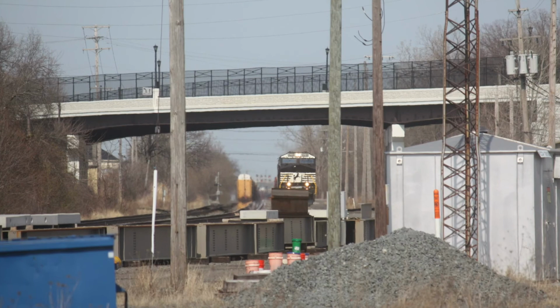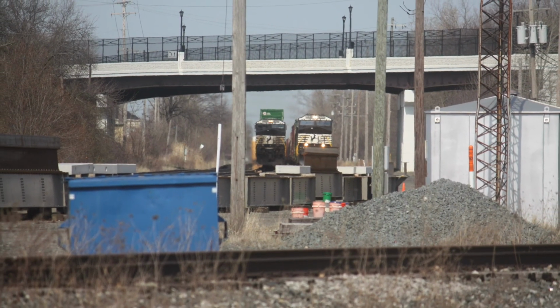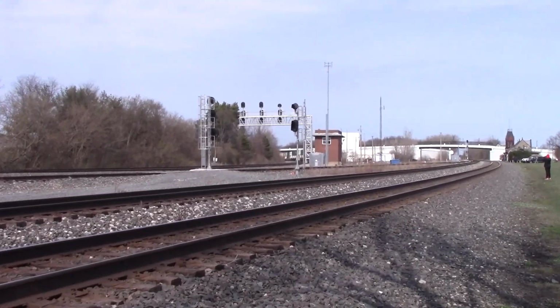After the eastbound freight train cleared, a westbound freight train came but stopped just short of the overpass in the background, while a higher priority intermodal train snuck its way through in between the other two trains.